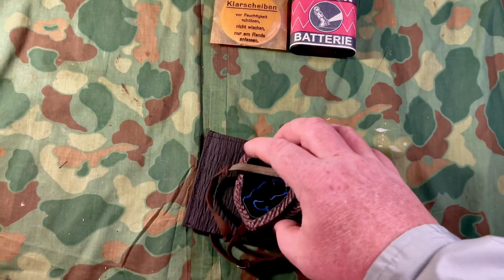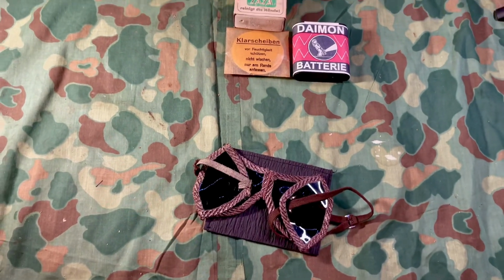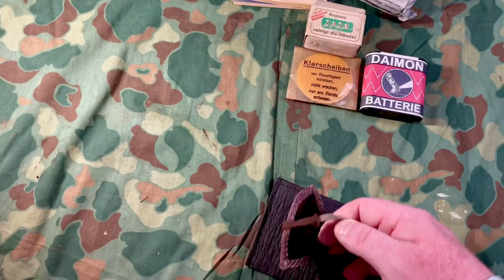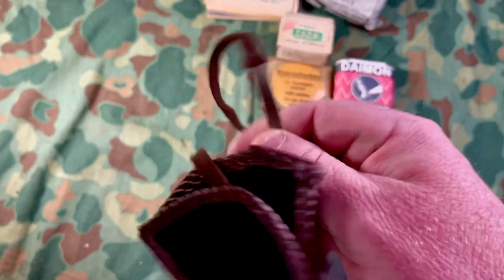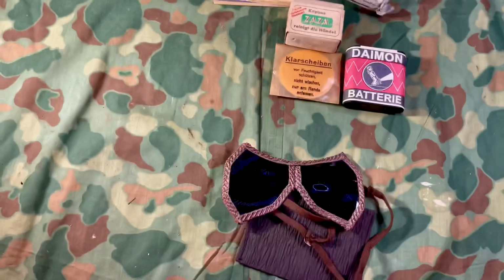Now, these are original from World War II. You could still use these if you want, even though I do not recommend them because the little elastic bands on here are kind of brittle. But, you know, they're original.